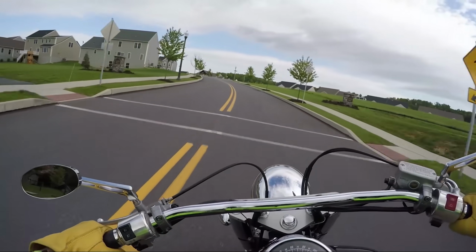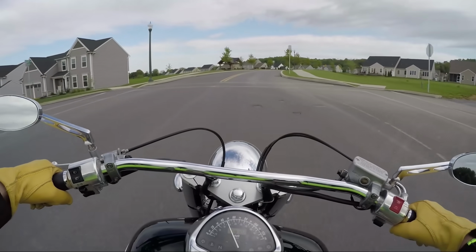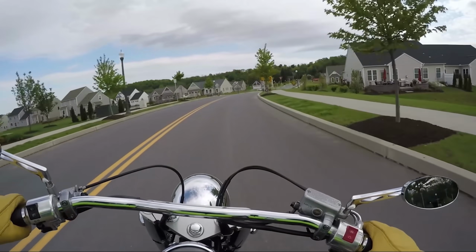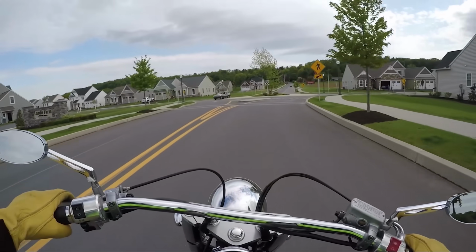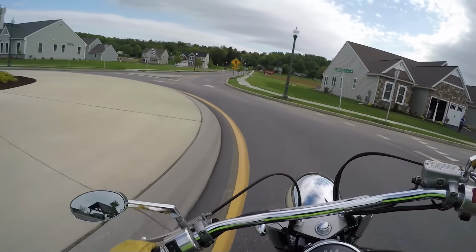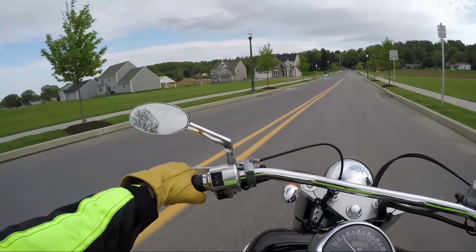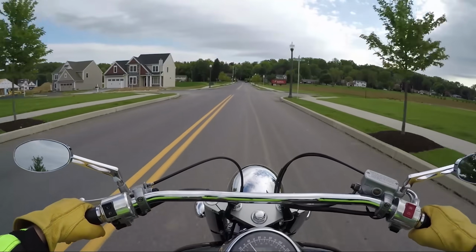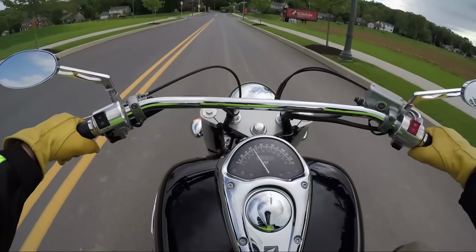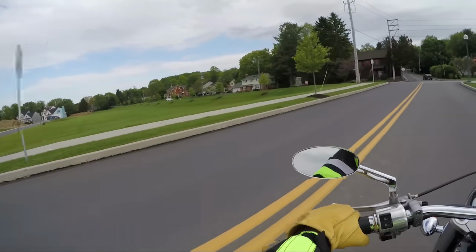Alright, so the 1300 for most people, it's not really an entry-level bike. It's a little bigger than that, but it's not too big. But you know what? If you're a big guy, if you're a big, giant man, I could see this being your first bike, because it's not too twitchy. It's got plenty of power. You can ride double on this thing all day long. This thing just cruises at highway speeds.